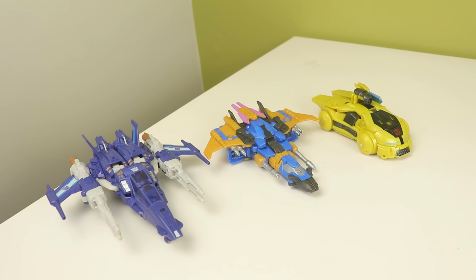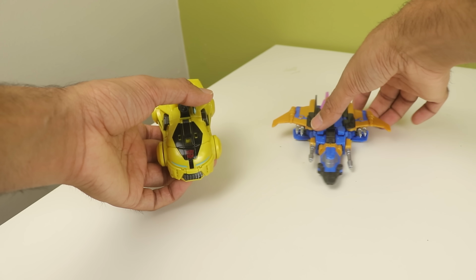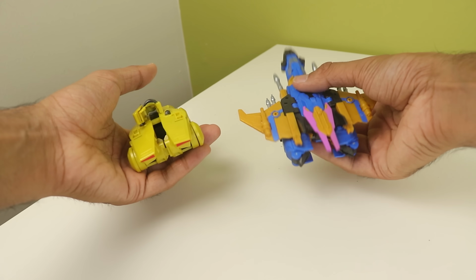And of the two, I still like Bumblebee a bit more, mainly due to his rolling, because all four wheels are pinned, meaning he rolls like a treat. Sentinel, though, is a lot better at weapon storage. Bee just kind of sits on the top, but both of them feel pretty solid. Nothing wants to come off or apart, and they look nice.